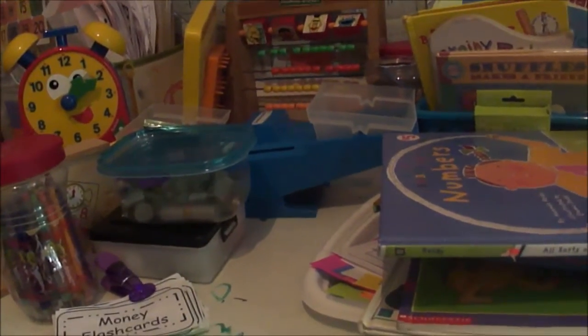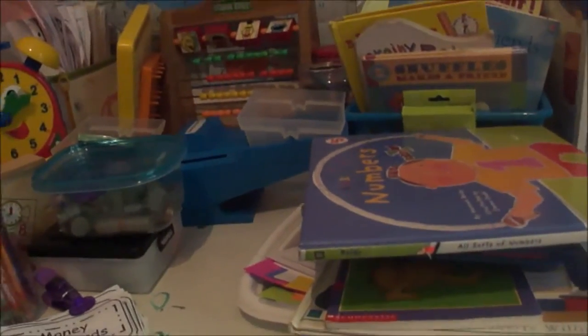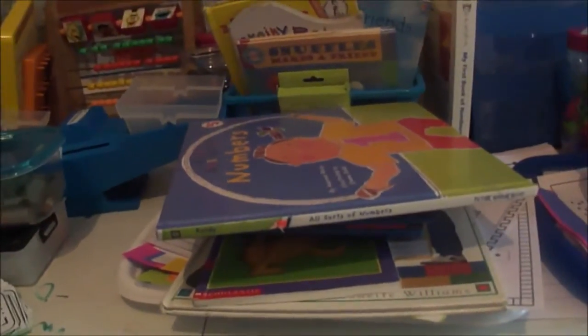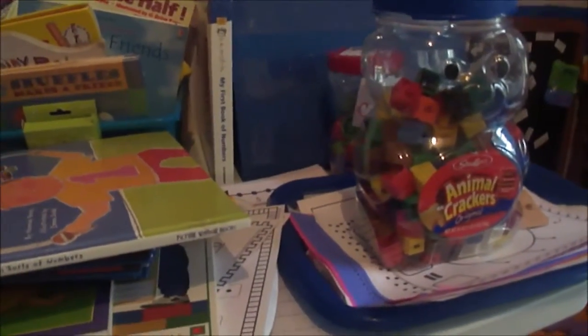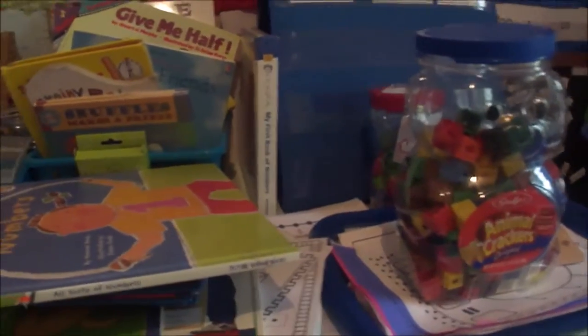I do include puzzles, dominoes. We have a lot of games, and that's what I was saying. You actually have a lot of things. If you pull out everything that you have, or you make things like I've shown you, you will have a nice selection for a center. It does not have to be this grand. You may only have one child. I'm dealing with 4 little ones, so I have to keep everybody occupied.